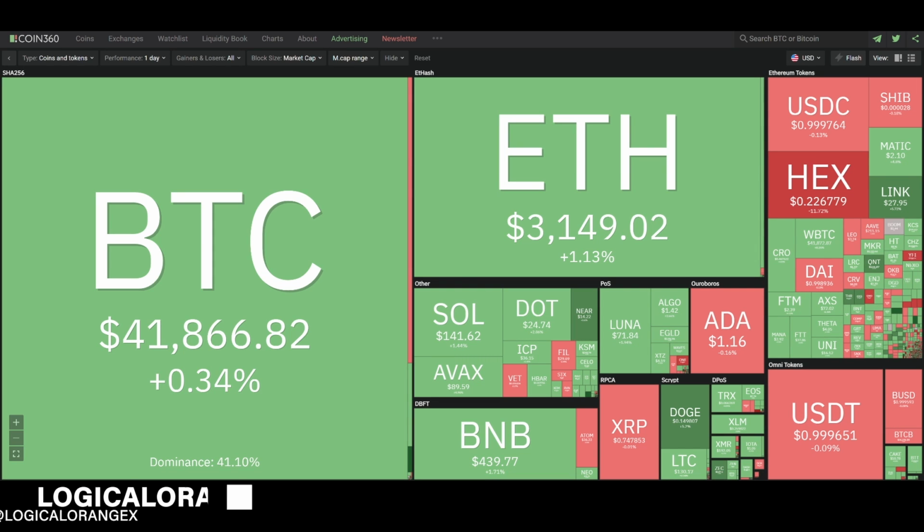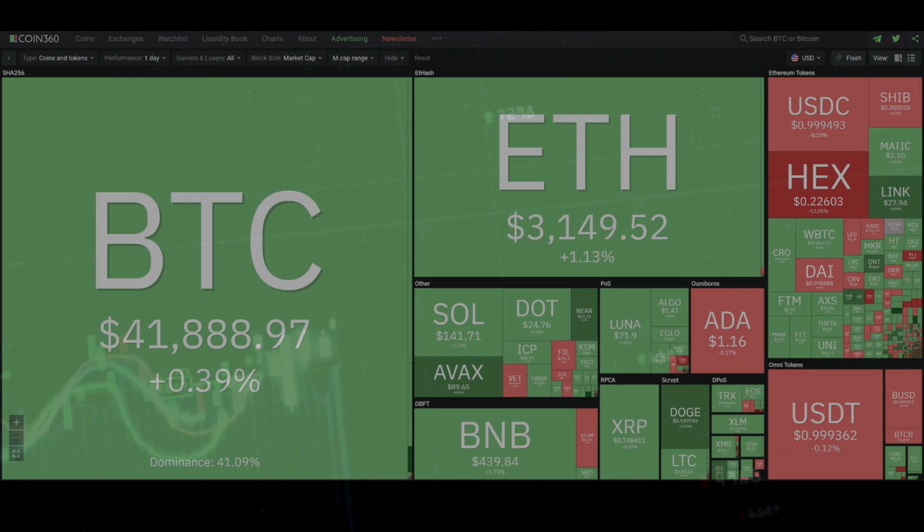I'm Logical Orange, and today we are going to take a fresh new look at the market with a fresh new week that is starting today, with BTC sitting at 41.9k with a market dominance of 41%, ETH at $3,150. Some altcoins are trying to break out right now. However, we are at a critical support zone right now, so let's check the charts.